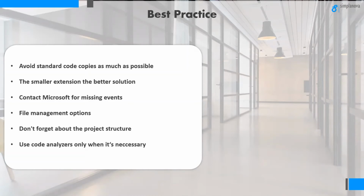The better, the smaller extension, the better solution. What does that part mean? It means that if right now you have a huge vertical solution and you build one big extension, it won't be so fast. It will use quite a lot of RAM. So we are suggesting to have a few smaller extensions rather than one big extension.